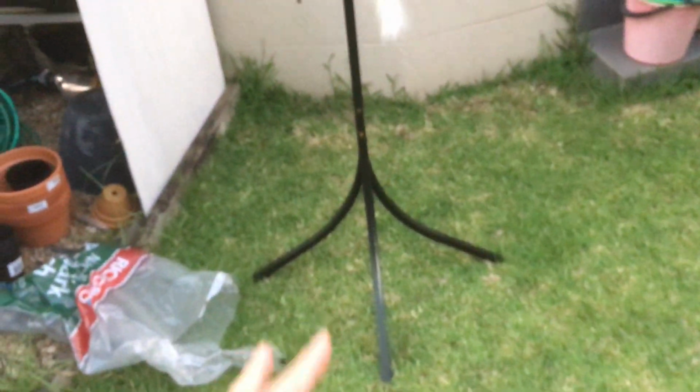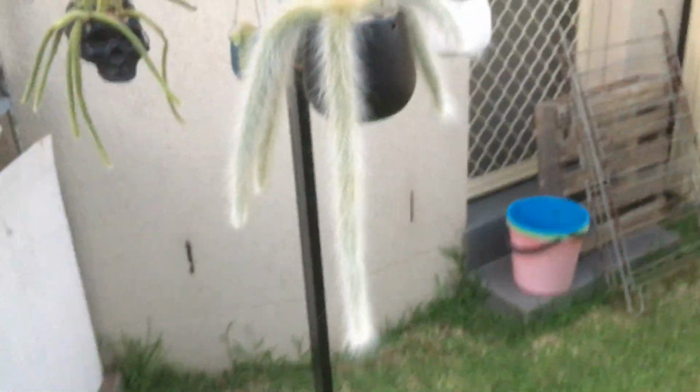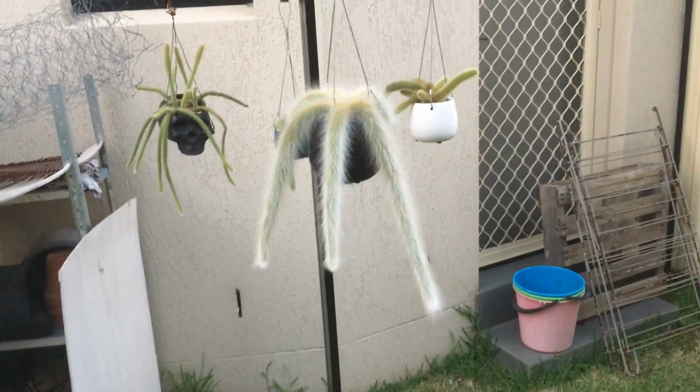And I think we'll end on the monkey's tails. I've moved it over here so it gets more light. It did get a bit sunburnt on the top, you can see. I know it looks really bad, but it won't hurt the plant too much. In fact, it's producing flowers, so the plant hasn't really suffered. It hasn't really grown much longer since last season. Here's a shot of how long it is.